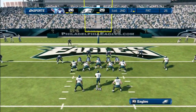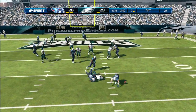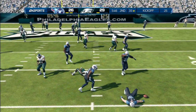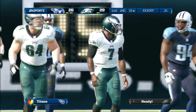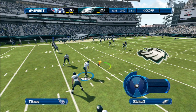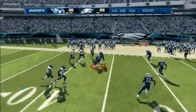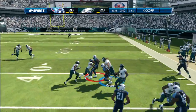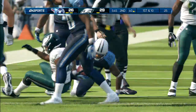Lining up now for the two. The formation here. Shotgun, and he wants to throw it across the middle. They're lining up here for the onside kick. That kick came right at him, and it looks like the receiving team has recovered.